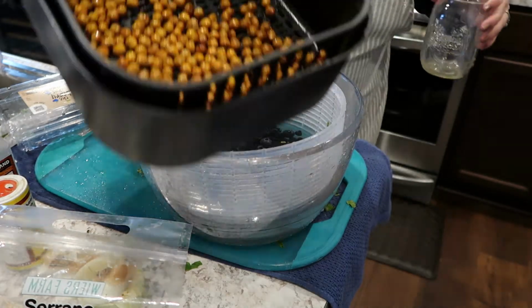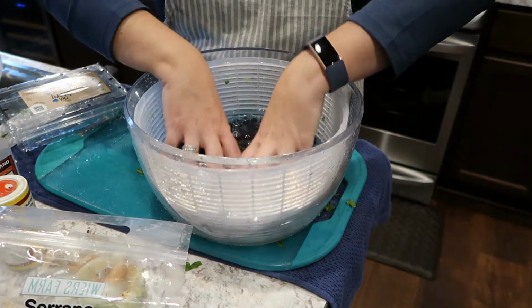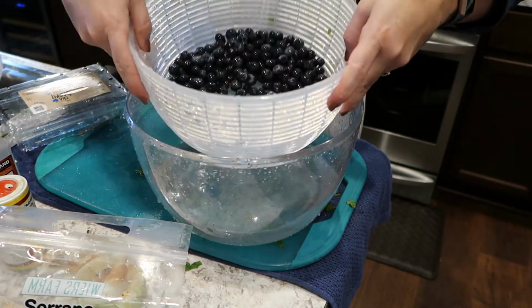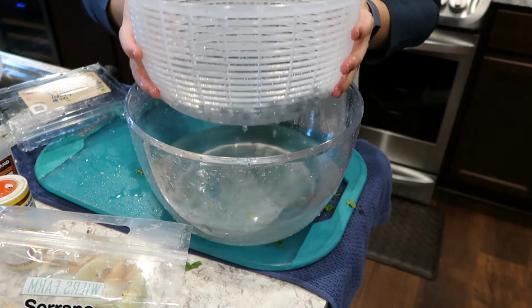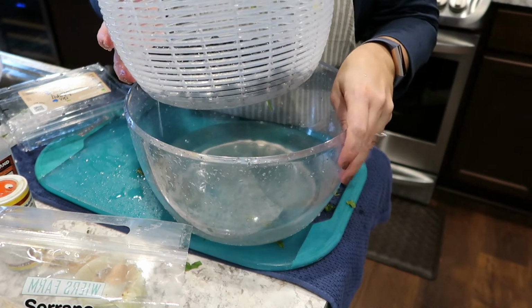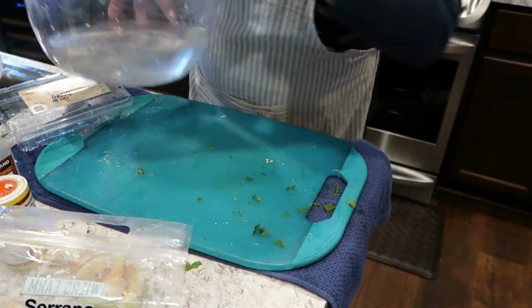We're just gonna throw the chickpeas into a mason jar. All right, so these have had enough time to kind of do their thing. We're gonna drain this and give it a little spin. We'll discard the water here, give these a little spin, and throw them back in the container with a paper towel.